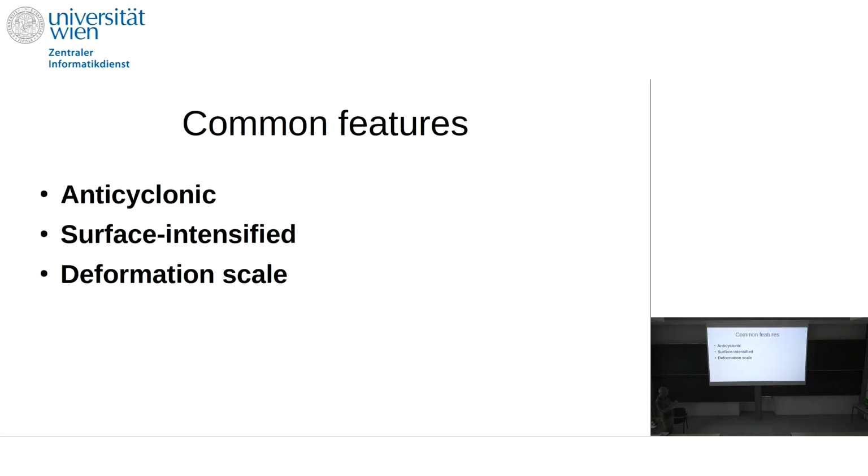So in the Pacific as well, we have these things. So the common features are that the vortices tend to be anticyclonic. They're large. It's a question of how large, but probably deformation scale or larger. And they're surface-intensified. So there's some evidence that some of these things go all the way to the bottom, but they definitely are strongest at the surface.